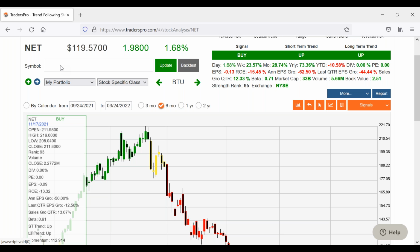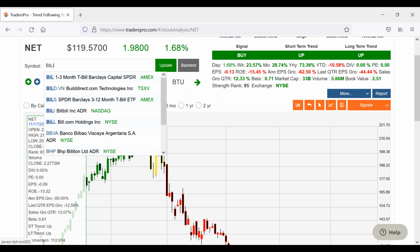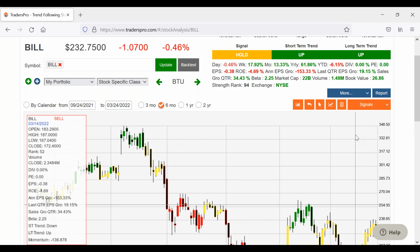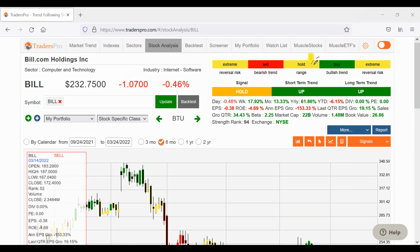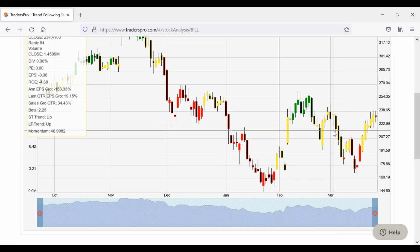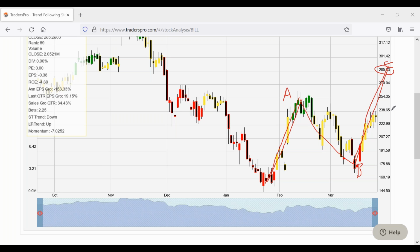On BILL, it's still at a hold signal right there, pretty close to going to a buy signal, and you could wait for that buy signal. What I'm looking at here is that this is either wave A, wave B, wave C of a bearish ABC pattern. And usually wave C will be about the same length as wave A. So if that's wave A, then wave C will probably end right about here. And then maybe this thing tumbles and goes even lower.